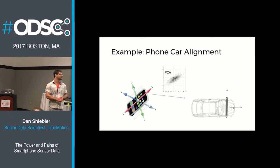And so I think what you're asking is 80 miles per hour driving is not necessarily dangerous if everybody around you is going 80 miles per hour. And that's correct. But dropping in speed by 25 miles per hour in the course of a second is dangerous driving, regardless of what everybody else around you is doing. I think that this pretty much covers the PCA for phone car alignment.